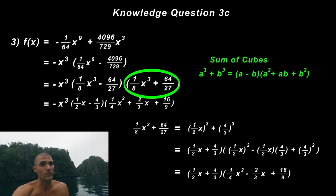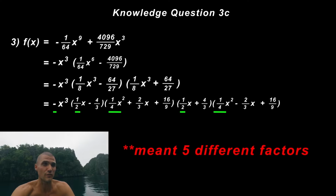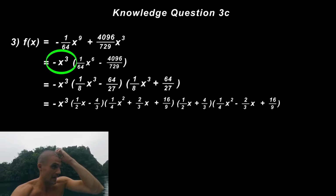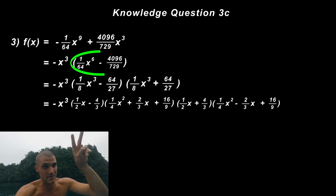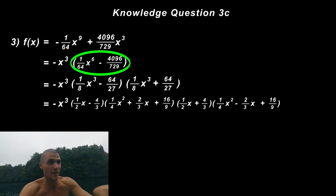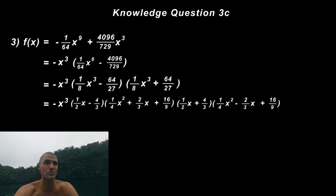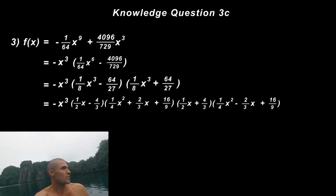And so overall, this question had four different factors. So pretty tricky. We first had to take out a greatest common factor, and then we had to factor it as a difference of squares. And then each of those factors we factored as a difference and sum of cubes. So anyway, that's it for question three. And that's actually it for the knowledge section.